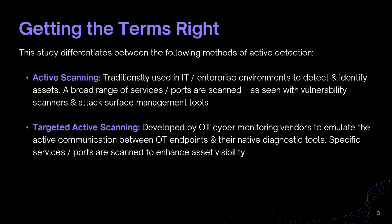But we get it. Product marketing teams get to dictate the terms. In this study, though, I get to call it the way I choose. So, to summarize this lesson, I differentiate between traditional active scanning, commonly used by IT tools, and targeted active scanning, which is used by OT monitoring tools. And in terms of scope, I decided to investigate both.